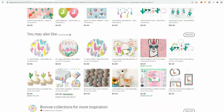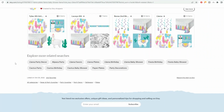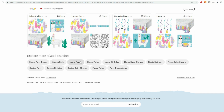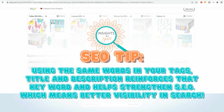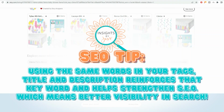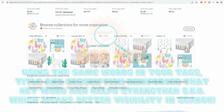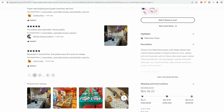I'm scrolling slowly down here to get their tags. All right, so let's look at their tags. They do have an alpaca party tag. So I'm not too much of a nerd there because somebody else thought of it too. And then llama favors, llama plates, llama birthday, llama baby shower, fiesta birthday. So these are all things that they could definitely add in to that title. There are plenty of words here in their tags that could still squeeze into that title. So I'm going to jump back up, shield your eyes, and look at their description.